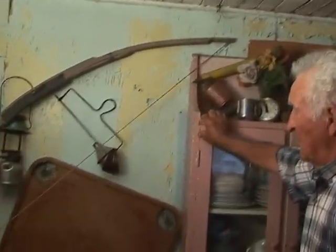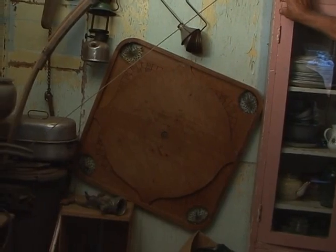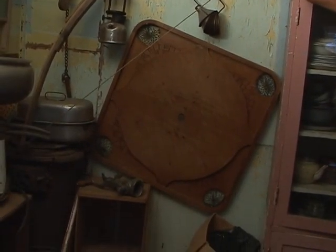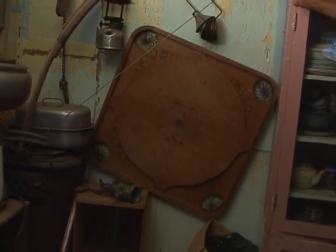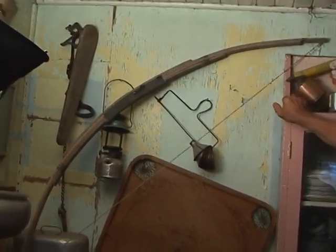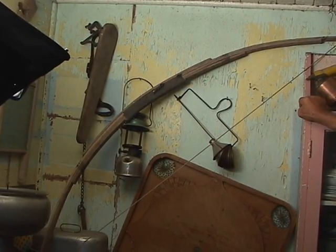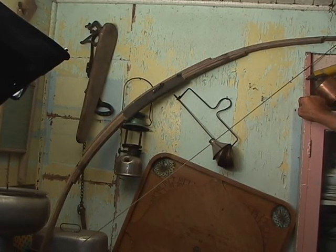This on the wall here, what is this here? This wood thing with... there was two games there. You can play Chinese checkers or different games. And you flip it over and there's another game in it. This here I made when I was about 11 years old. Used to have a lot of power in it.